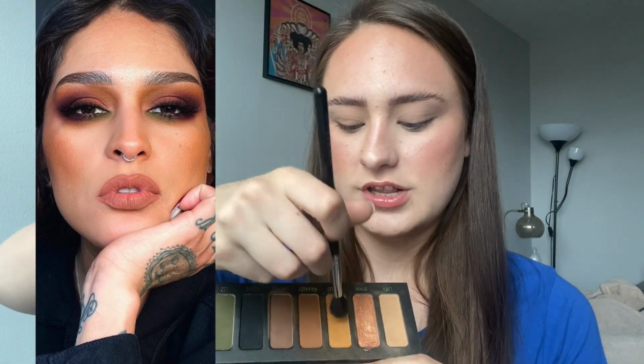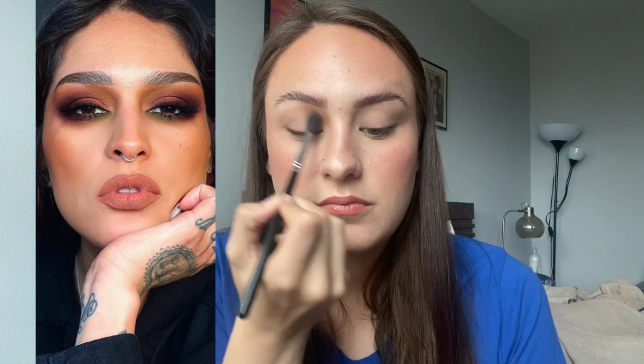So first things first, in the look that Lora created, I think I'm gonna go in first with this mustard shade Lorelei in the original Gemini palette. Now it looks like I'm gonna need to take this here in my inner portion of my eyes.